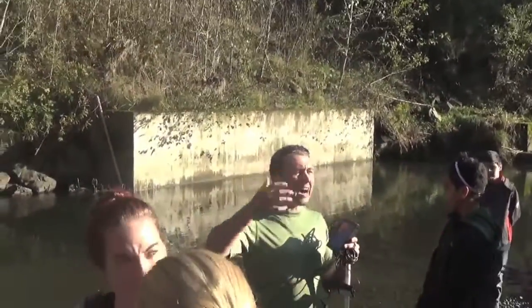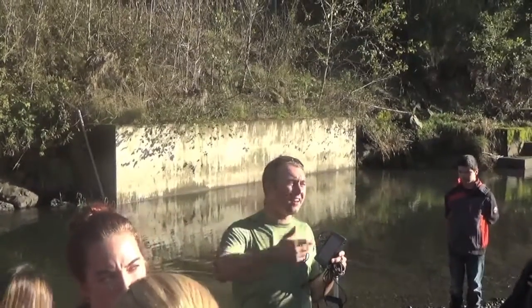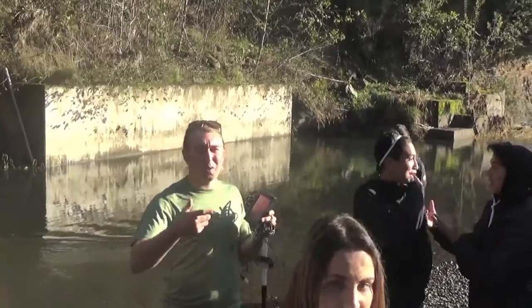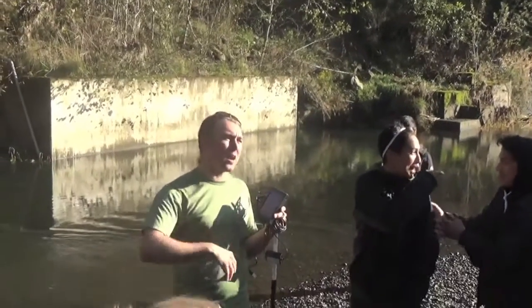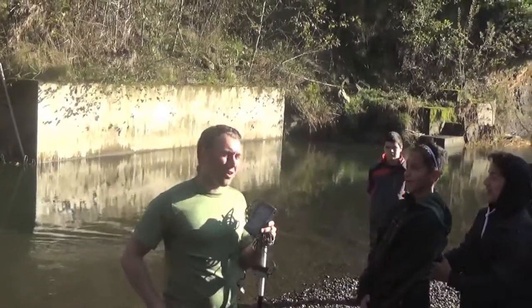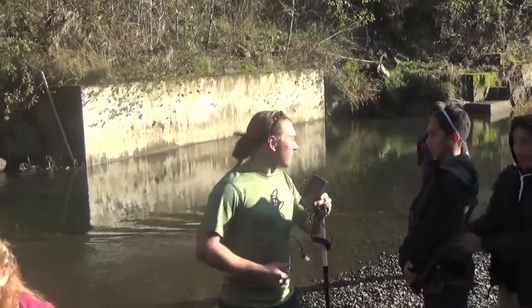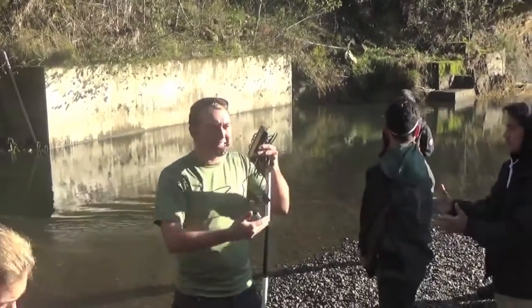That's good. So a river that has a lot of riffles, it has a lot of turning over. And what does that do when water goes over rocks and gets all rapid? Picks up oxygen, exactly. So it literally folds the oxygen in.